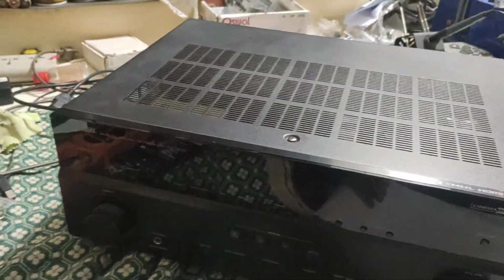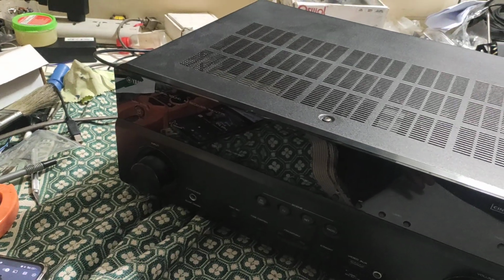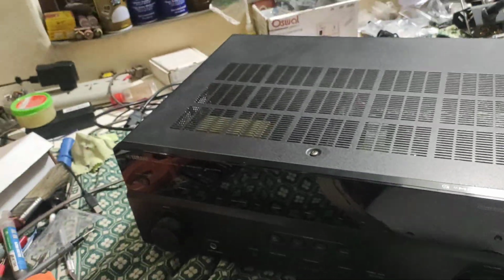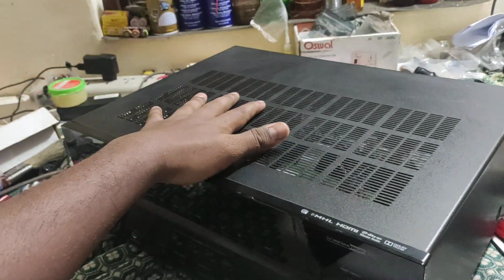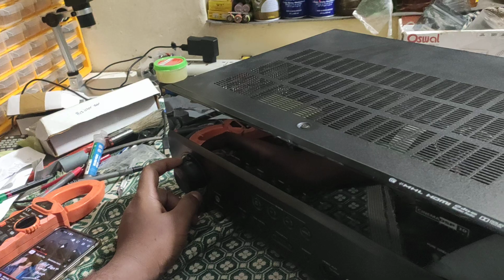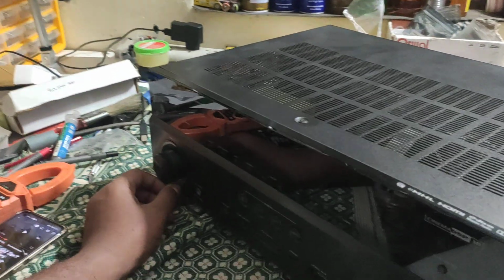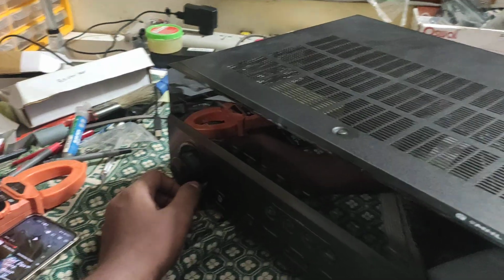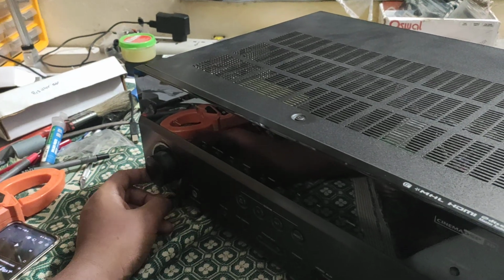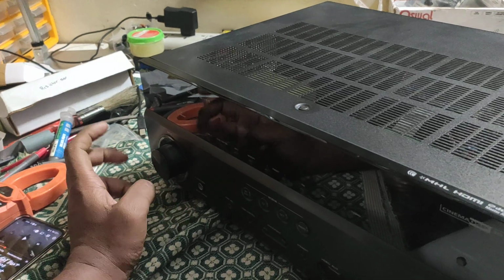As soon as possible, or because a lot of systems are there for me also, in a few days or after 2 to 3 weeks, I will get this done and share a working video of this Yamaha amplifier. So from my side, what I am saying is, before going to an authorized service center, kindly visit us. You will get the best result compared to any authorized service center. This I can bet you. That's all I can say.